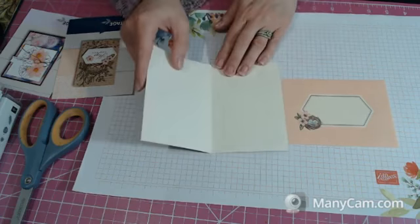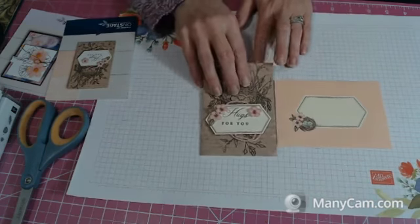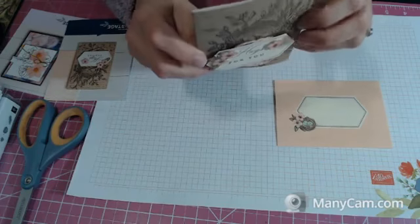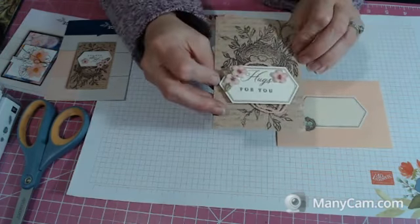And then the inside, of course, is blank, but it also has the same vanilla coloring. And these are little 3D flowers. Everything is layered, so it's very pretty.